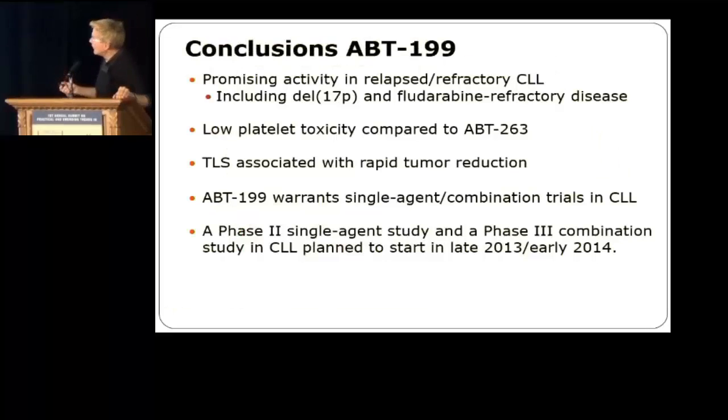And so what we can say, though, is that ABT-199 appears to be an extremely promising drug, that it has very high activity in CLL. Again, I think the finding of tumor lysis syndrome is something that should not deter us from this drug going forward, but it may well be a drug that is better used in a consolidation phase. We don't see the kind of thrombocytopenia that we saw with 263, and so I think that they need to move forward with trying to find a safe phase 2 schedule for this, and then go into combination trials.